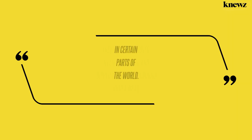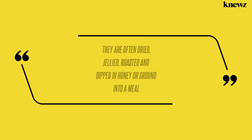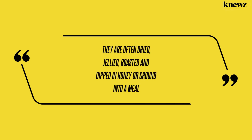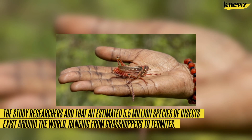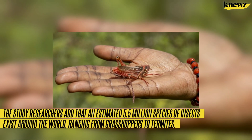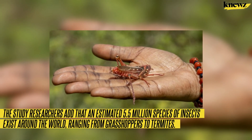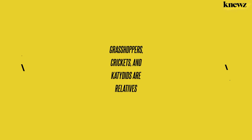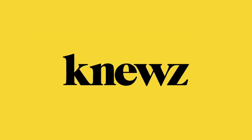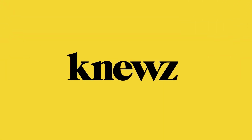But, on the bright side, people can turn grasshoppers into food by eating them. In certain parts of the world, they are often dried, jellied, roasted and dipped in honey or ground into a meal, the encyclopedia notes. The study researchers add that an estimated 5.5 million species of insects exist around the world, ranging from grasshoppers to termites. Grasshoppers, crickets, and katydids are relatives, the state report added.